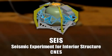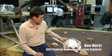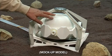A lot of things have come together to make it possible to learn a great deal about the interior of Mars from a seismometer. So we have Kinest that's building our seismometer that's been under development for many, many years. What it does is it just sits on the surface of Mars, and it's like a stethoscope. It listens to what's going on inside Mars.